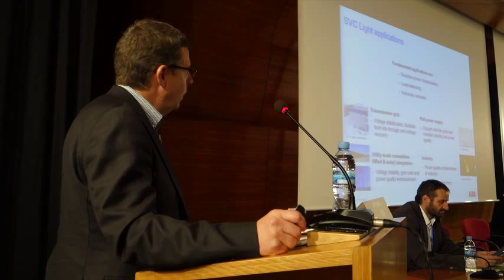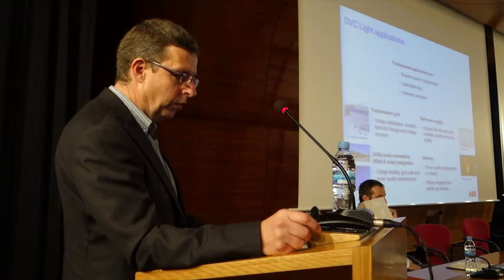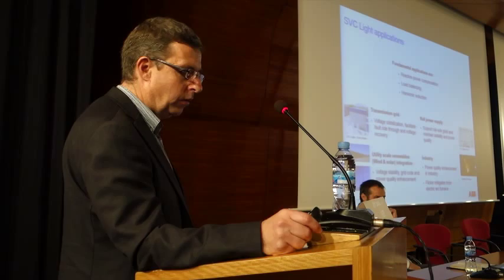And we have used SVC light for rail power supply, and that is to take away low frequency harmonics and load balancing, and then use SVC light for industry application to increase the power quality. And one really demanding application is to reduce flicker that is created from electrical arc furnaces. So that was AC. Now let's switch over to DC and HVDC.